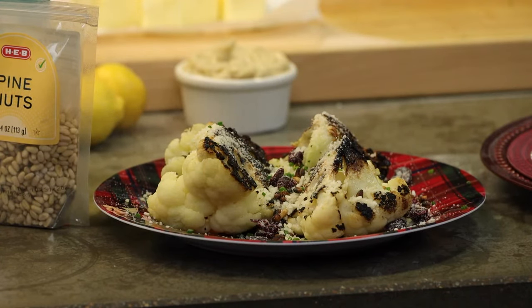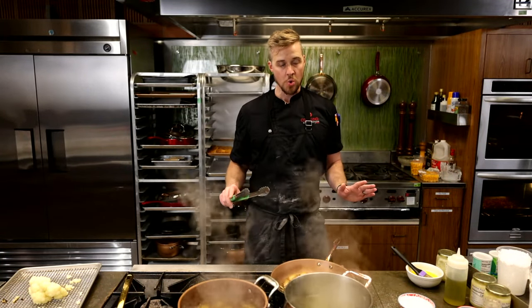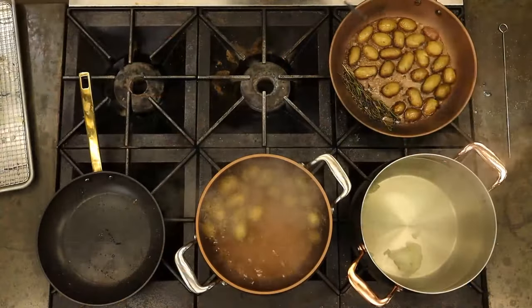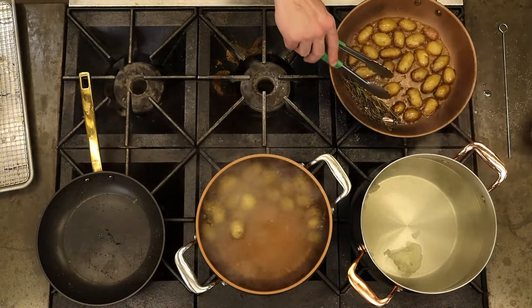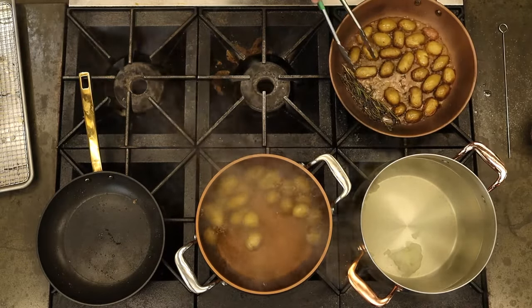Potatoes. All right, we're going to check again. Are you ready for this? This can go on. I want to see some deep caramelization here. I'm nervous, but I'm ready to reveal because I can already see there's going to be some good. So you see that? Ooh, that's what we want.